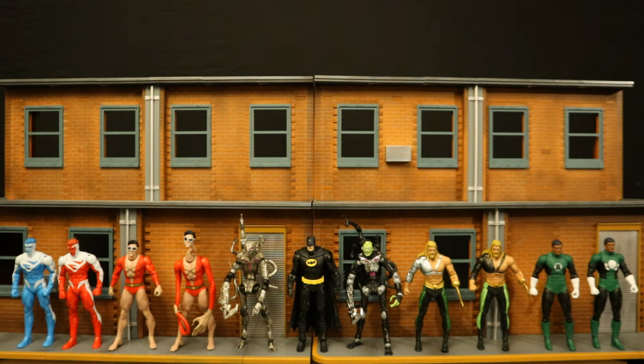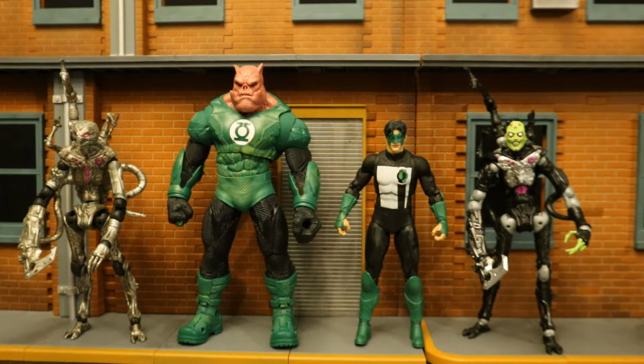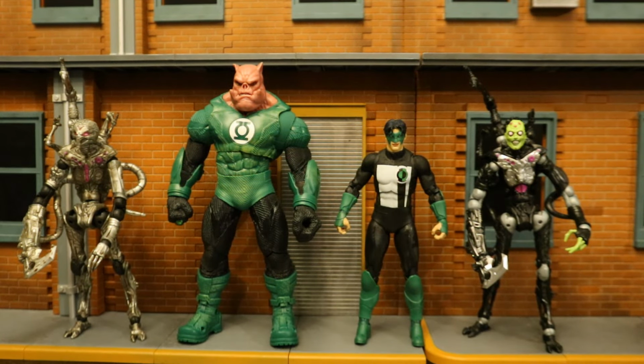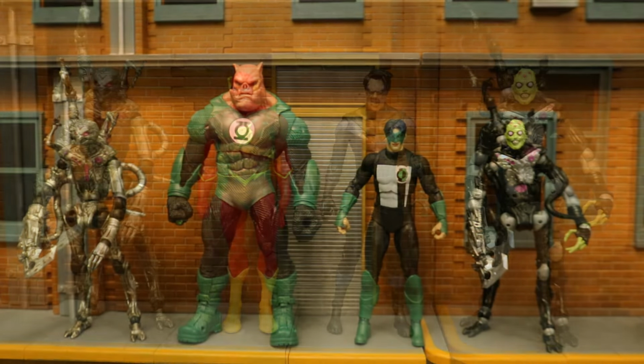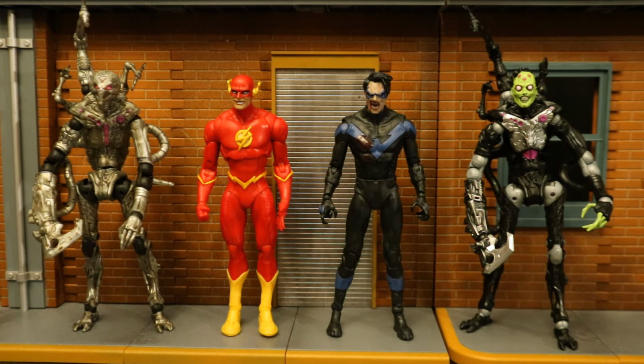Stewart Green Lantern figures. And now, with the digital wave, we have the Silver Age Hal Jordan Green Lantern, the DC Rebirth Batman, and the DC Classics Aquaman. Here they are, next to the Amazon exclusive Kilowog and Kyle Rayner Green Lantern 2-pack. And finally, next to the Walmart exclusive Wally West Flash and Vampire Nightwing.